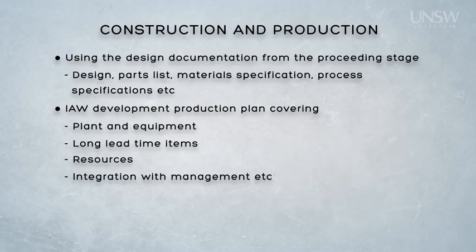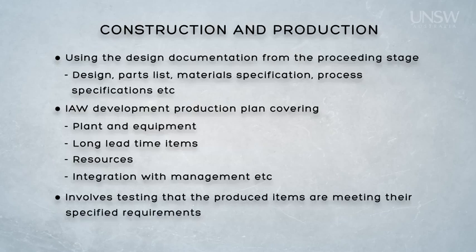From a systems engineering perspective, the ability to influence the direction that the system is taking is now rapidly reducing. Making changes at this stage in the process will be very expensive indeed, if possible at all. Systems engineers are now generally more interested in confirming that the design, as specified, is in fact being realised. A major systems engineering task during this stage is to work towards system-level verification, by confirming that the as-built system is meeting its specified requirements.